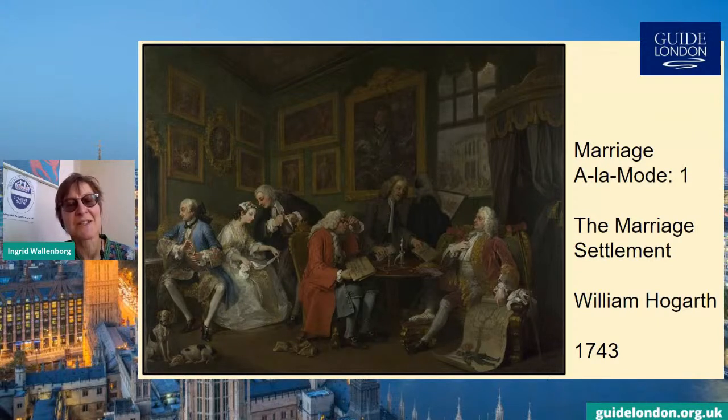The bride to be sitting next to him in her white dress is looking very unhappy, but she's chatting to the lawyer, whose name is Silvertongue. I'm sorry about that if you're a lawyer. Silvertongue is actually sharpening his quill. Of course, if you sharpen your quill, that has a double meaning in the erotic sense. I'll leave you to think about what will happen in the following scenes, but it will not end well, put it that way.